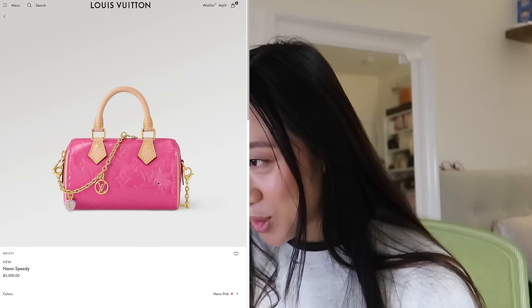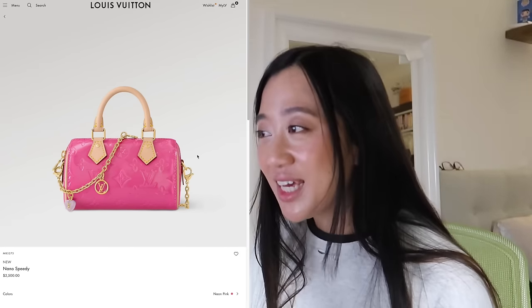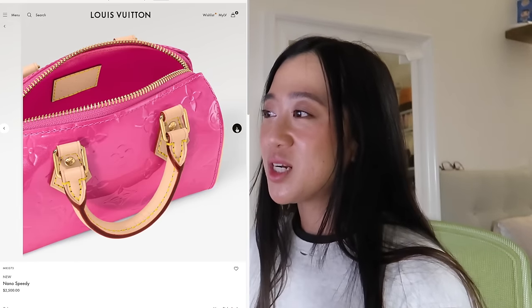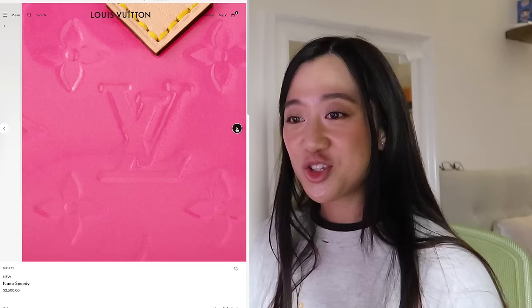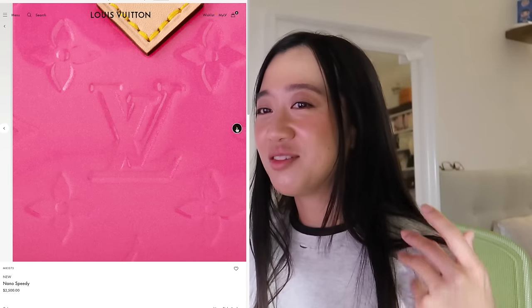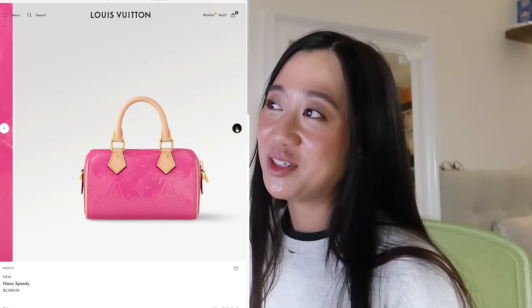I love this bag so much. Genuinely, I love the tone of this, this magenta bubblegum pink, and I hope they come out with more variations of this, just because I've always wanted to add a vernis bag. It's so early 2000s Louis Vuitton. I feel like it's signature, like the vernis Alma is all I can think about. But yeah, I really, really like this.